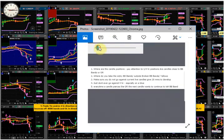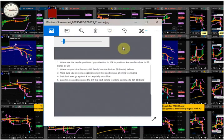So I said this. One, when you open the room, where are the candles positioned? Pay attention to 1 and 4 hour positions, and are candles close to BB bands or the orange line, okay? So now let's quickly see on GU. You can see clearly that the candles went through the BB bands on 1 and 4 hours and now you're getting signals up. So this is for me clearly an uptrade. Up until where? Because this is a downtrend, okay? I'll take the trades up, whatever they'll come. If they come from the BB bands, they clearly started from earlier than the room.